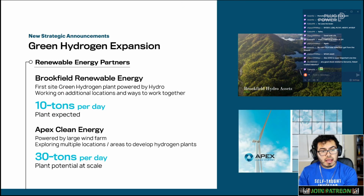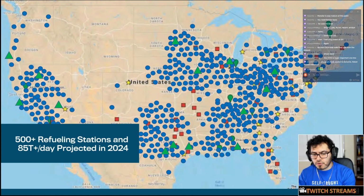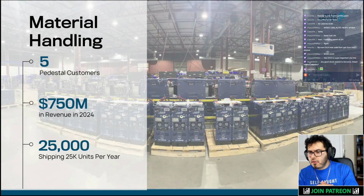Let's take a look at what else. So here they're pretty much just talking about renewable energy and how it's kind of the future. They're expected to have 500 plus refueling stations and about 85 tons plus projected in 2024. So I'm guessing these are their projected fueling stations for 2024. And you can see the states they're hitting are the most populated states. Nobody cares about Wyoming. Nobody cares about Montana. Nobody cares about Idaho. We care about here, Jersey. We care about the West Coast.